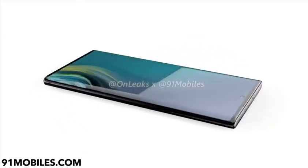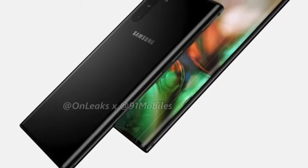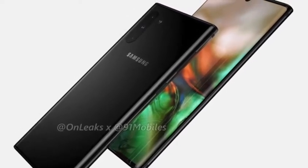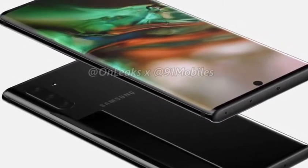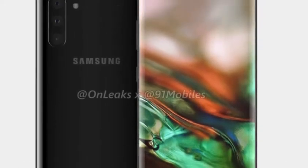Yesterday we had our first look at the Samsung Galaxy Note 10, a brand new design with the infinity hole towards the middle and also vertical triple cameras towards the back. And for the first and the last time, Samsung will be saying goodbye to the good old 3.5mm headphone jack, along with the surprise ditch of the Bixby, which is much appreciated.